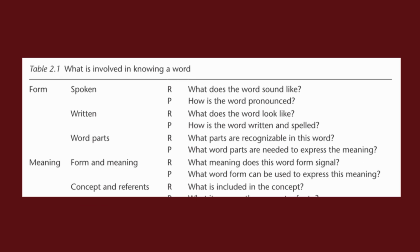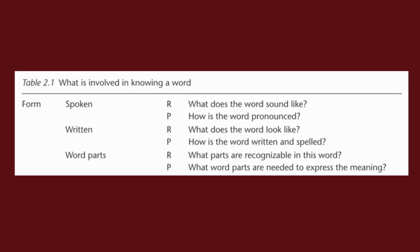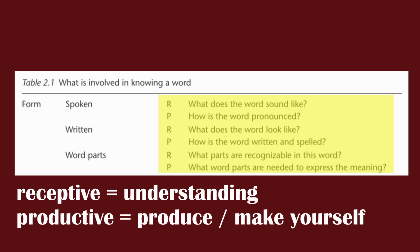The first broader category is called form, and when linguists talk about form, they usually refer to the real-world realization of that word, like the pronunciation being the spoken form and the spelling being the written form of a word. Nation further subdivides into receptive and productive skills, which in simple terms just means being able to understand and being able to produce or make yourself. For pronunciation, for example, that would be being able to understand the word when it is spoken and being able to pronounce it yourself. For writing, that would be being able to read the word and being able to write it yourself.